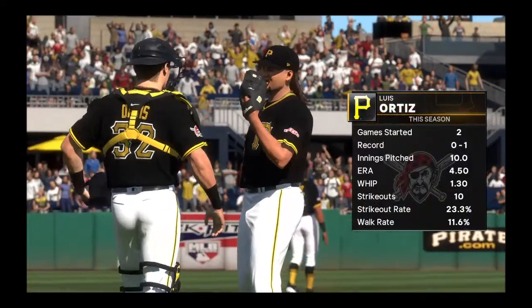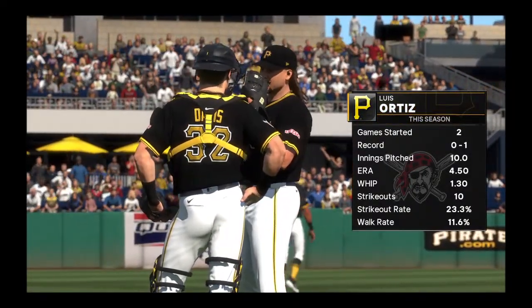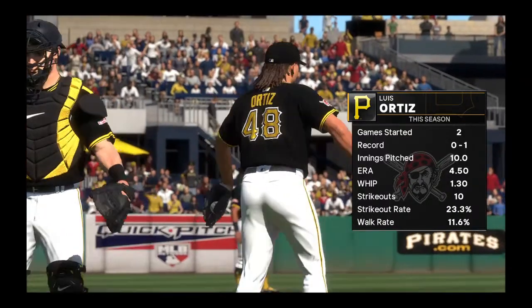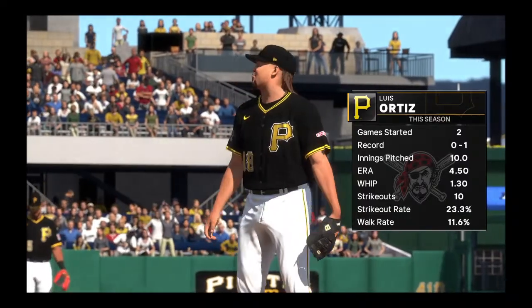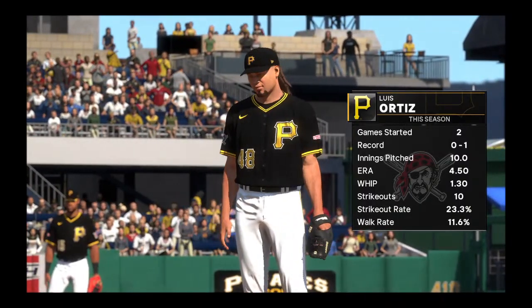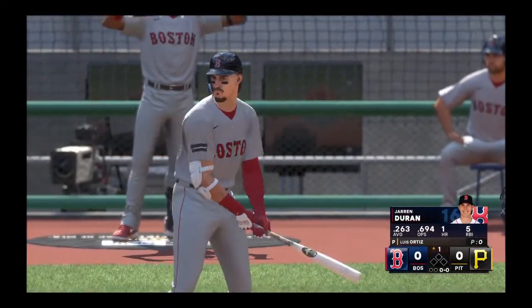Just about to get started, and today's starter, Luis Ortiz. Yeah, his ERA last year was a little worse than average, so definitely be looking for better results this season. One of the keys is just being able to have a consistent delivery and to be able to repeat that delivery so you can hit the spots that you want to hit and have a higher chance of being successful. All right, ready to get underway.